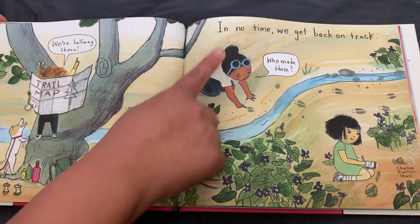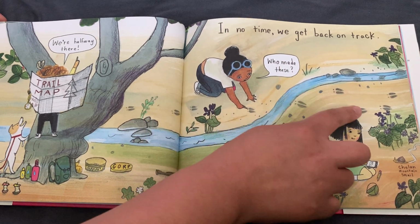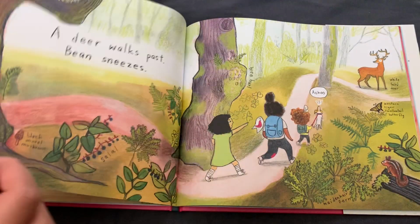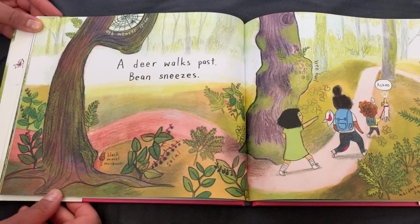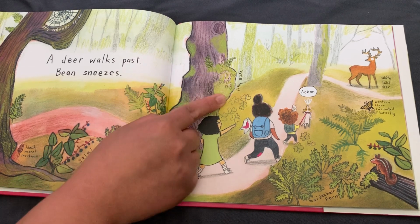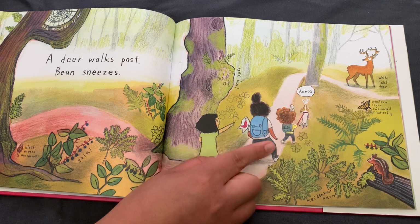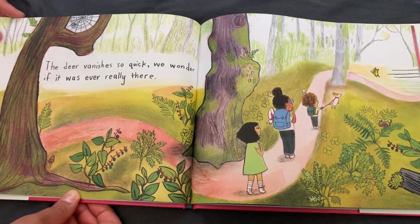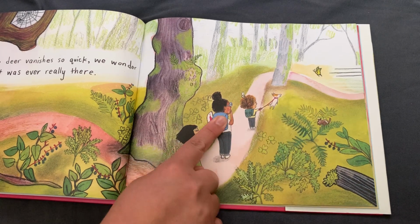We're halfway there. In no time, we get back on track. Who made these? She's investigating the tracks on the ground. And over here it says it's a Chelan mountain snail. A deer walks past. Bean sneezes. Achoo! We see a black morel mushroom, salal, a tree burl. A tree burl is basically a different way that the tree grew, so it looks a little different. Western tiger swallowtail butterfly. Here's a maidenhair fern, and here's the white deer. The deer vanishes so quick, we wonder if it was really there. And look at Wren's face.